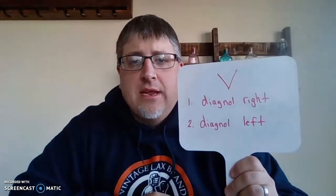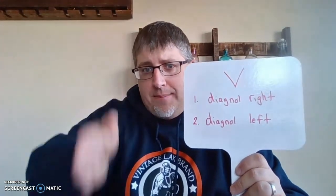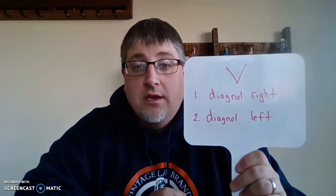Okay. Next one is very similar to what we did, but we're going to work with some diagonal lines this time. Okay? U made the cup. Now we're going to get on to V. We're going to get a lot of diagonal lines right now. All right? And diagonal means that they're kind of written sideways like that. Not up and down. They're going to kind of go sideways. Okay? So we have diagonal right, diagonal left, and we're going to make that letter V. All right? Say it with me. Diagonal right, diagonal left. We're going to make that V. Okay? All right, here we go.